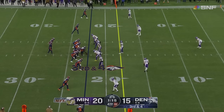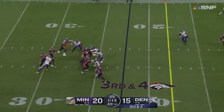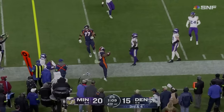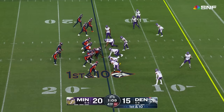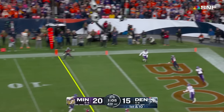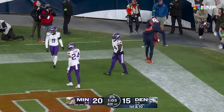It looks like they could be pressuring again. Third and 4. They bring 1 extra. Wilson checking it down. Perine first down again out of bounds at the 15-yard line. They do. Vikings bring the heat again. Wilson throwing, it's up for grabs, and he's caught for the touchdown by Sutton!